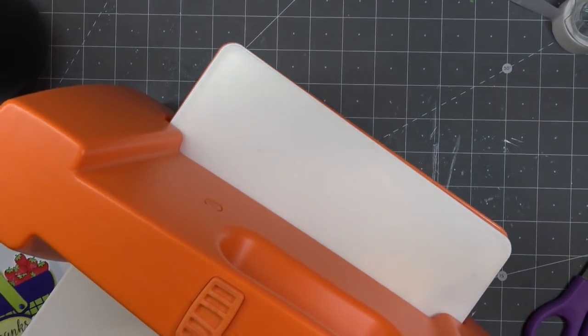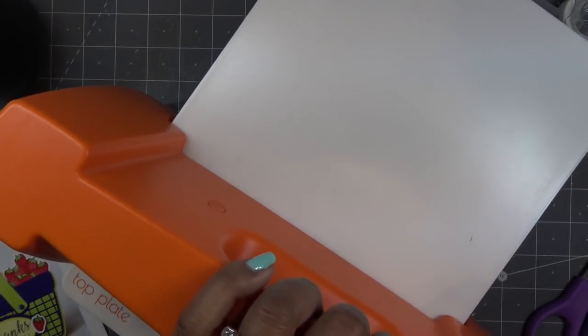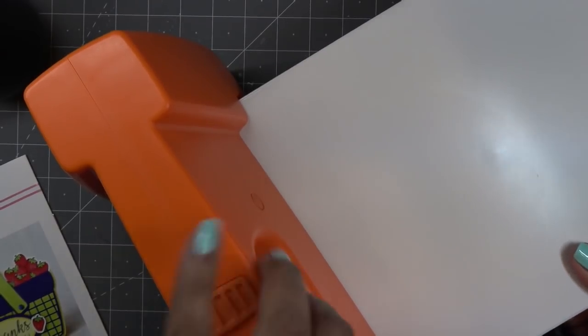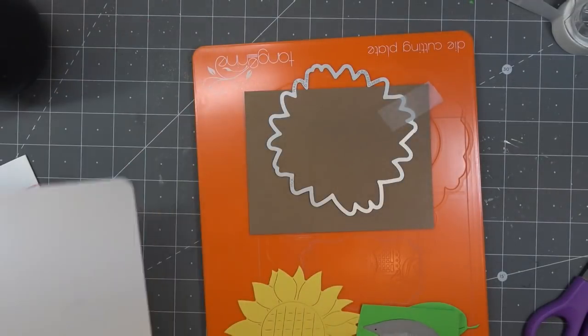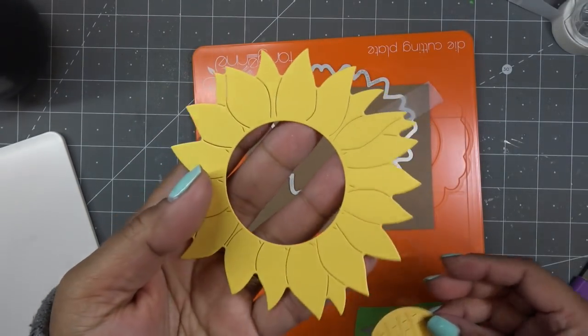And again, people ask me if it's hard to turn. No. There are a lot of revolutions because it's a big plate, but other than that, I wouldn't say it's hard to turn. Oh, look at this. This reminds me of the old school die cuts, just the way it came out.